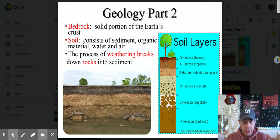All right. The Earth's crust, our lithosphere, which we've been talking about, is split up into a couple different components. The first component that you have to understand, which really protects us from the liquid hot magma underneath us, is called bedrock. Bedrock is a very solid, thick, strong, dense part of the Earth's lithosphere that protects the magma from burning our feet off. So it's very important.